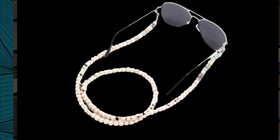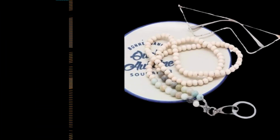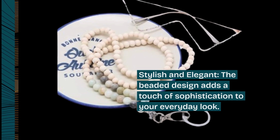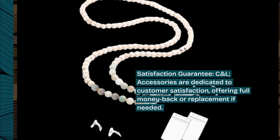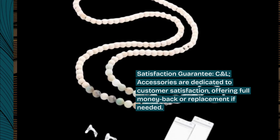Perfect length: the 34-inch length provides convenience and easy access to various activities. Stylish and elegant: the beaded design adds a touch of sophistication to your everyday look. Satisfaction guarantee: C&L accessories are dedicated to customer satisfaction, offering full money back or replacement if needed.